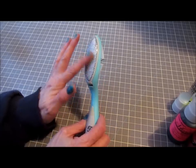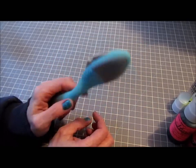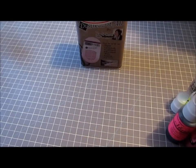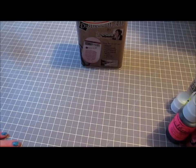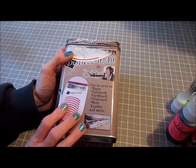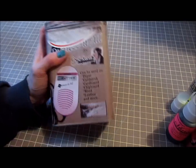Prima Distress Tool, definitely a favorite. Love this distressing piece here. Doesn't hurt the hands so much. That's a hand saver for sure. I love this tool. Absolutely love it, because I have a little carpal tunnel issue going on, and this has saved my hands.